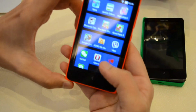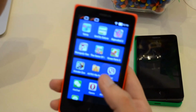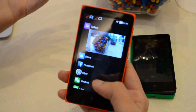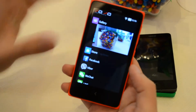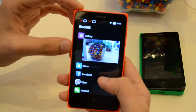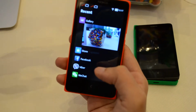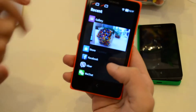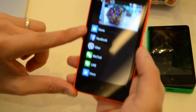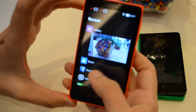Nokia X takes half from Windows Phone, and the other half from its Asha series. On the right you have what is called Fast Lane. The Fast Lane is where it will collect recently used apps. It will also push notifications right on top. So if you receive a phone call, it will show up on top. I just took a photo and it shows up right here. And over here there's a store update, 7 updates. If I get messages, they will show up on Fast Lane.